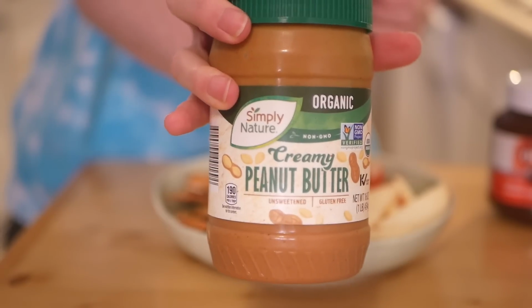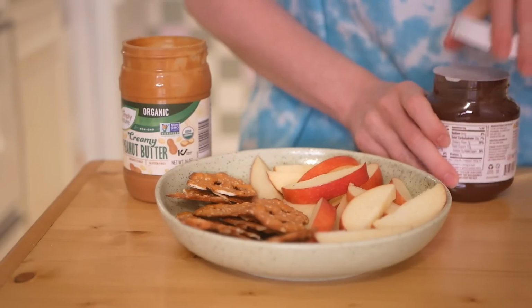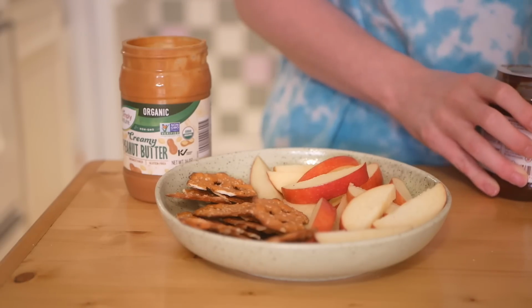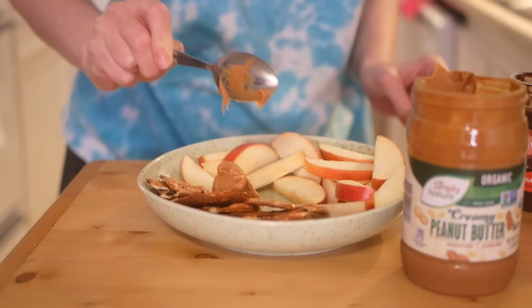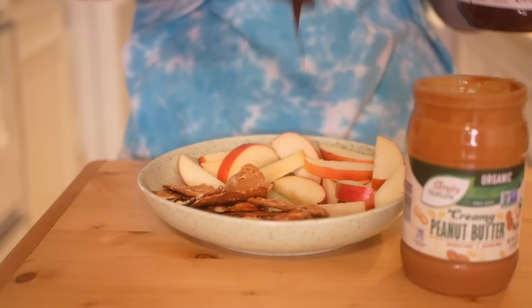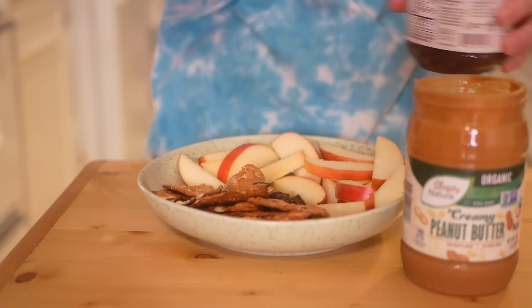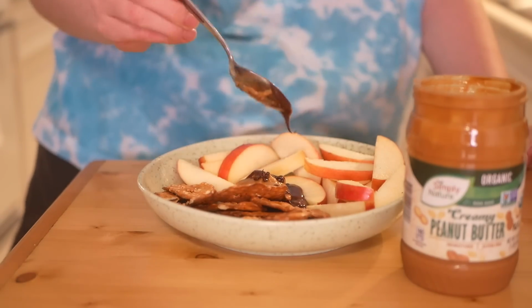The peanut butter adds some protein and healthy fat, makes it more filling, and the apple adds fiber. And today I also added some pretzel chips as another crunchy option that's healthier than other fried chips. So I'm making this little snack platter for me and my roommate to eat while we're watching a show. And yeah, it's delicious. It's great.